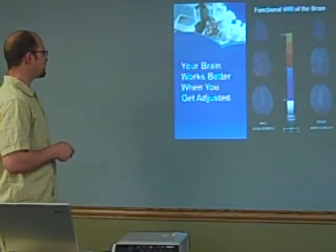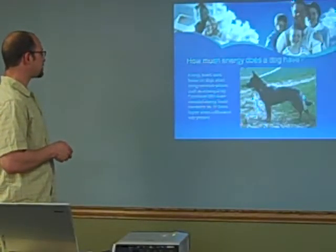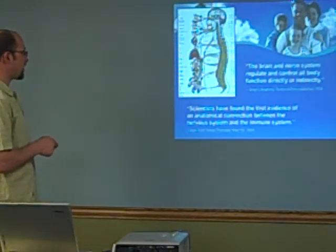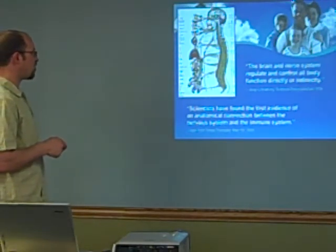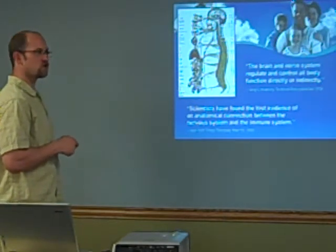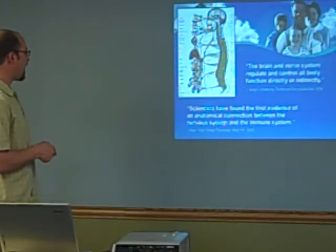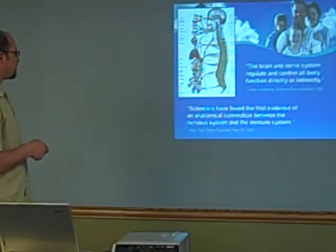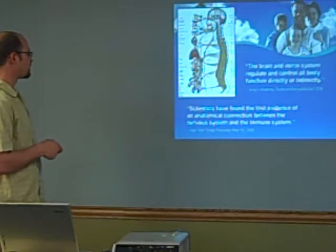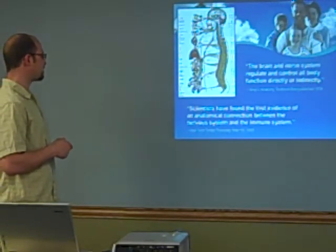So this is an interesting picture. Let's kind of skip over a couple things here. So the brain and the nervous system are going to regulate and control all the functions of the body. So as we get the brain and the nervous system running better, it can control and coordinate those organs better. And science just found in the last few years, last 10 years, the first evidence of a connection between the nervous system and the immune system.